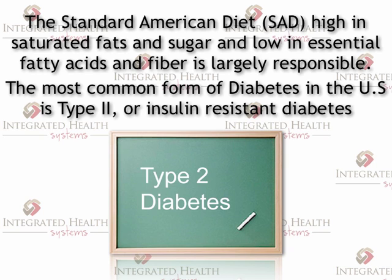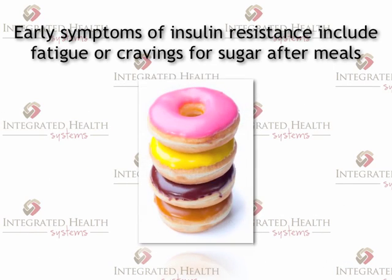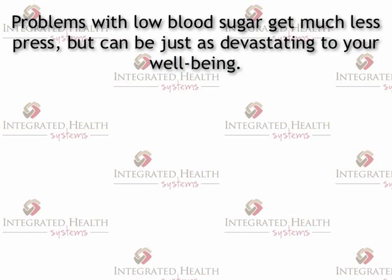Fortunately, insulin resistance can be detected and addressed long before diabetes sets in. Early symptoms of insulin resistance include fatigue or cravings for sugar after meals, inability to lose weight, and feeling constantly hungry.